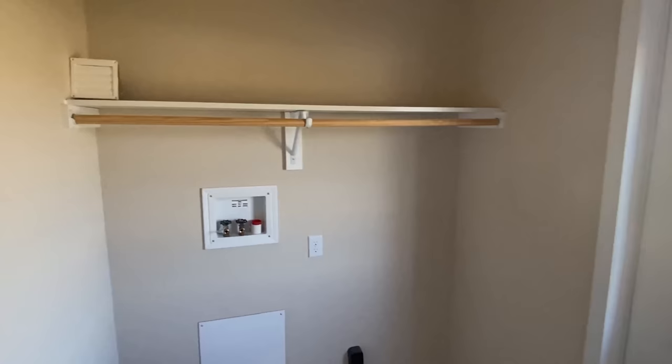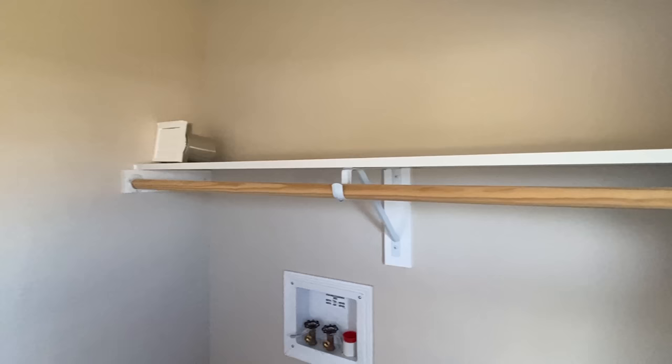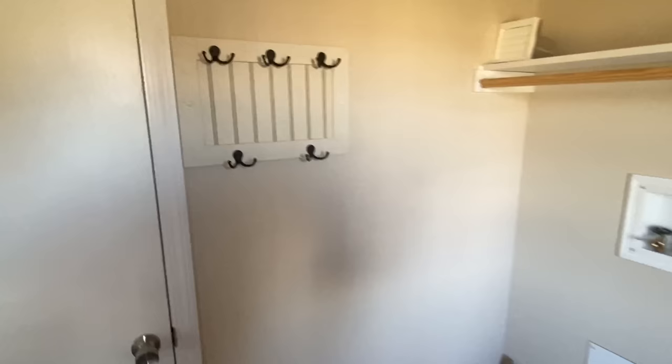One thing I've noticed in all the homes that I've toured here today, I haven't seen a single wire rack. I've seen these really nice racks. Spot for your washer and your dryer. We've got some coat hangers, or you can put your keys on there.